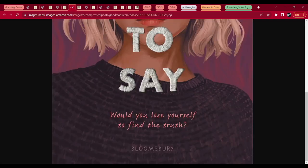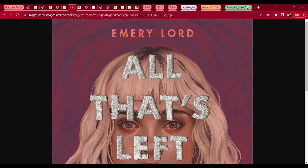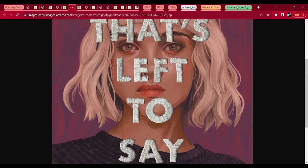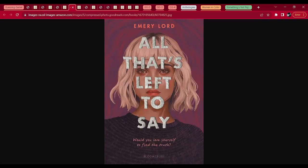I kind of love the texture on this sweater. I also, the knitted text is really fun. There's something uncomfortable about it in a good way, in having the text look like it's been knitted. Almost like unraveled or looking at the wrong side of a sweater.